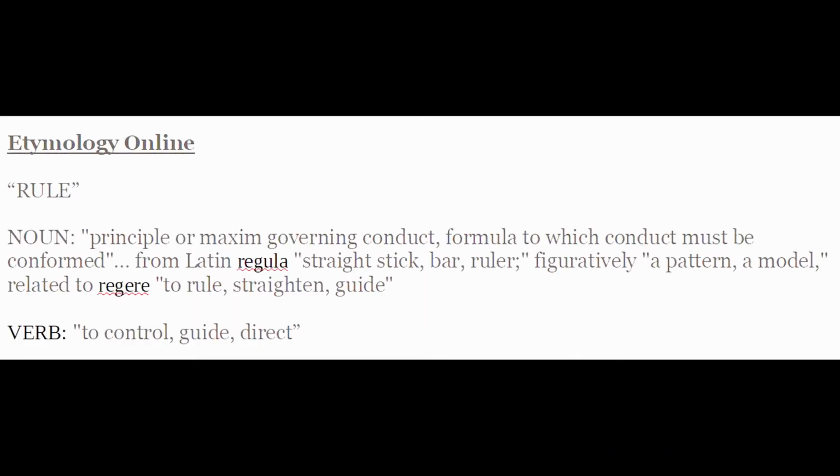Now, according to the website Etymology Online, rule as a noun means a principle or maxim governing conduct, formula to which conduct must be conformed, which is a very fancy way of saying it is something that you have to follow, basically, like think of a law. Now this originally comes from the Latin regula, which I'm not going to try to pronounce in a Latin way, which means straight stick, bar, or ruler. Figuratively, meaning not literally, this Latin regula means a pattern or a model, which is related to regere, which means to rule, like a king rules the kingdom. He is the ruler. To straighten or to guide.